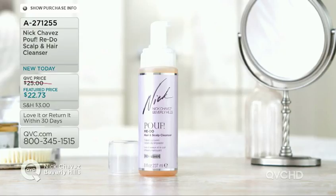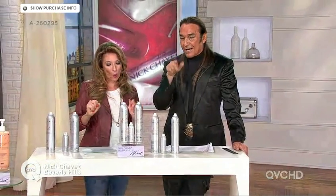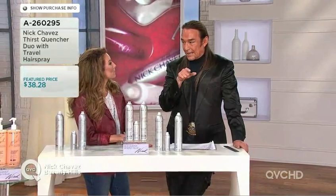The redo is unbelievable. So any of you ladies got dirty scalps, you don't have time to wash your hair, this is instant gratification. It's going to give you volume and lift. It's unbelievable for your hair. It is $22.73, and I will tell you, to not have to wash my hair and to have this instant result for $22. It's instant results, so every day this is going to be something you want in your arsenal, and we're going to have to make that in the travel size one day.